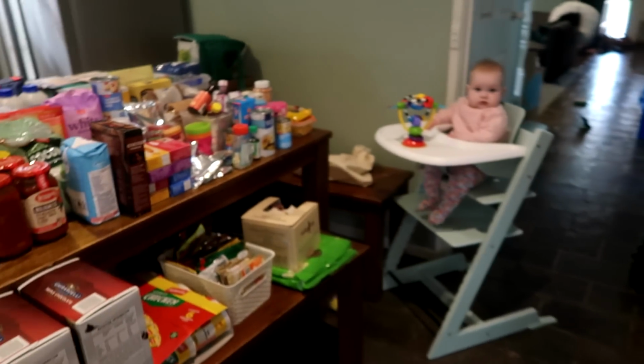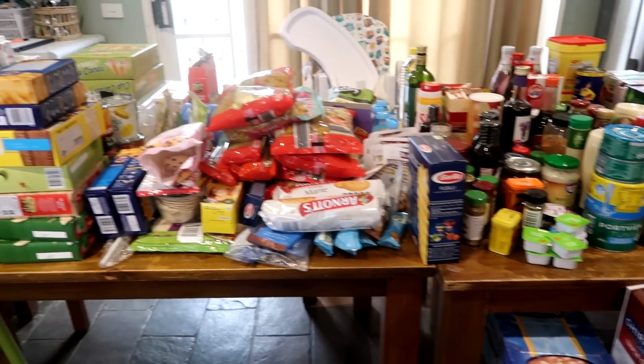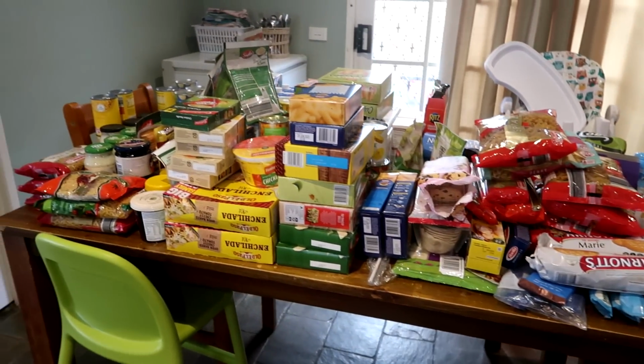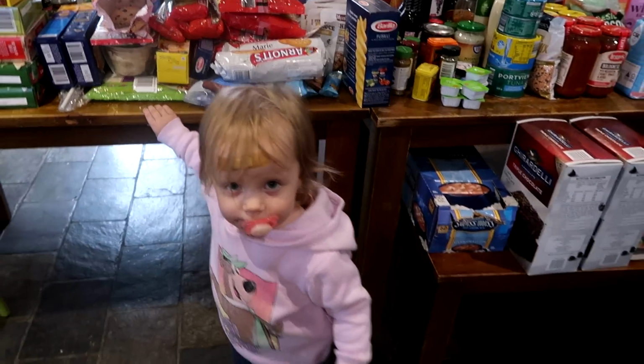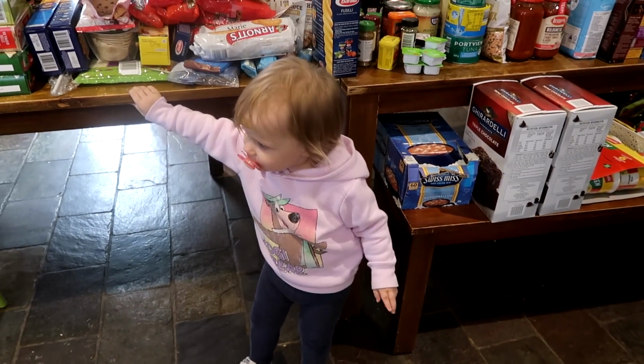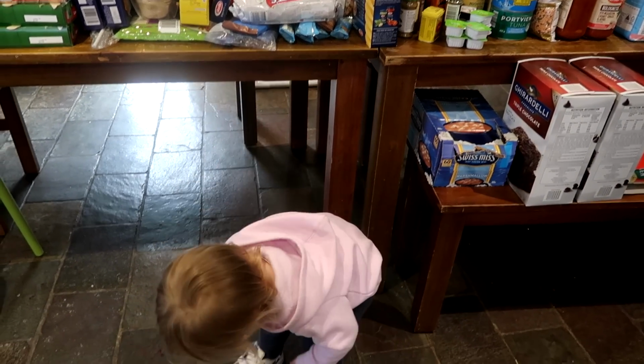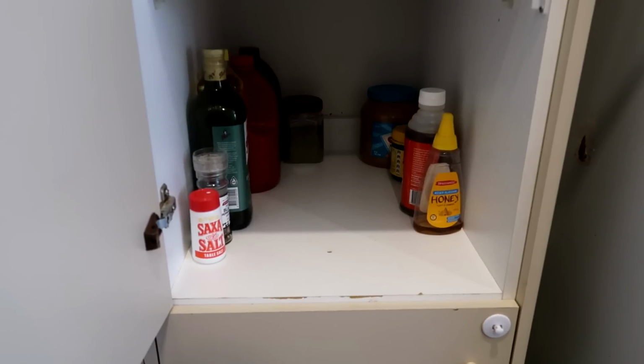So I still have some of the third pantry to go, but the miss is helping me. This is what we're up to. I'm literally just stacking it on top of each other now. Yes, yes, yes. Oh, take it off.